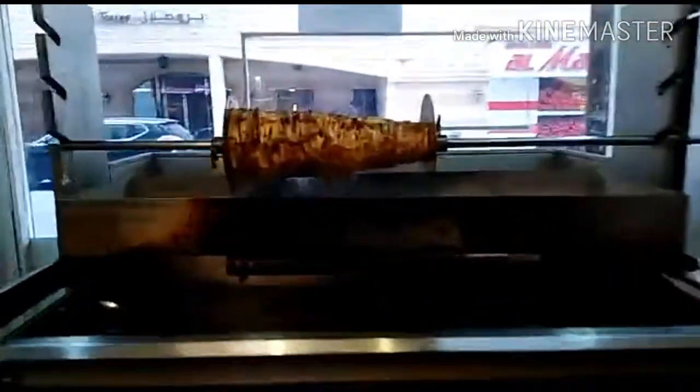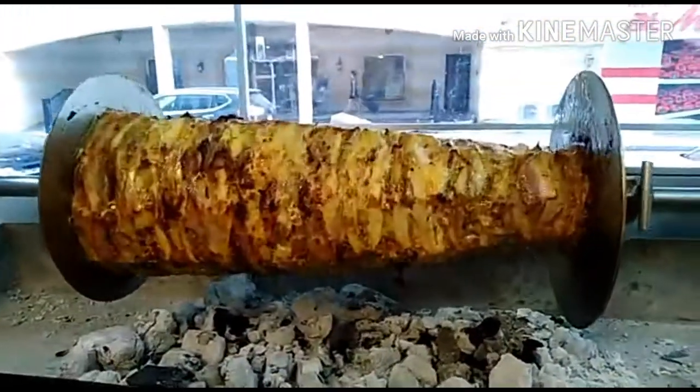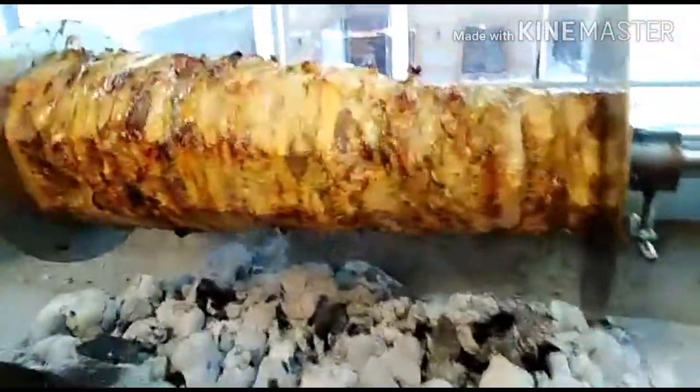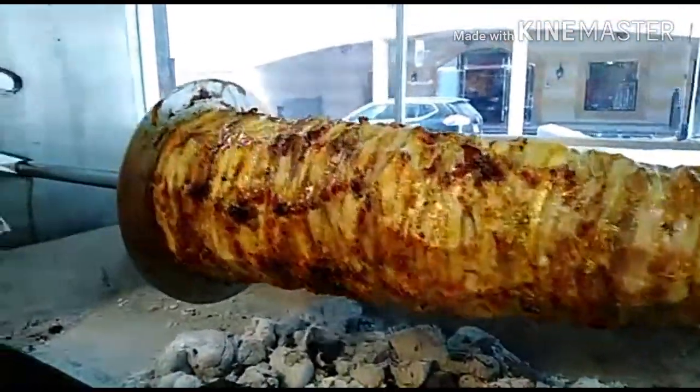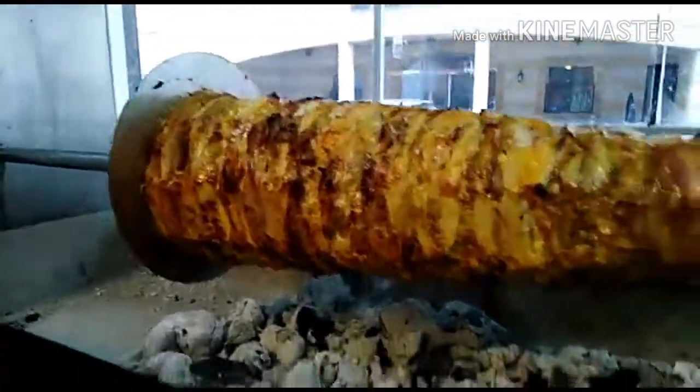Side we have the charcoal shawarma prepared by Mr. Motaj and Mr. Mahir. Just look at the color, the texture of the shawarma. It's all roasted.